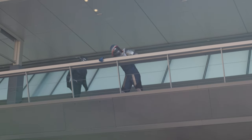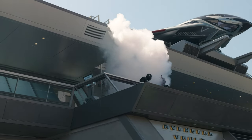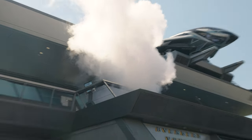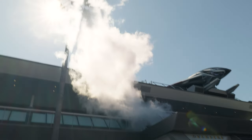So we decided to head back over to the Avengers campus, and we came across this crazy fight scene happening, which was pretty wild. We saw Black Panther fighting that guy or girl, whoever it is, that can copy people or whatever. Black Widow was there, and it was an epic battle, and we didn't get to the end because the bad guys got away this time.